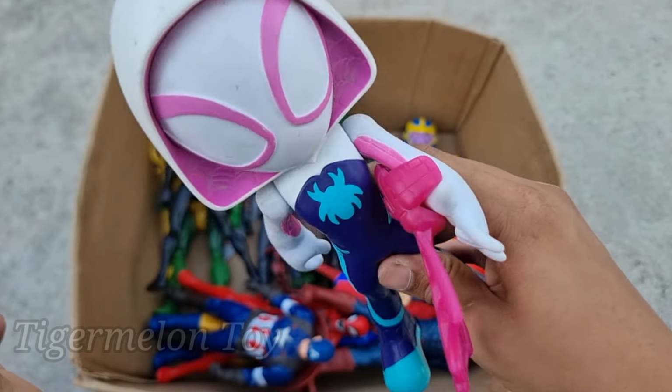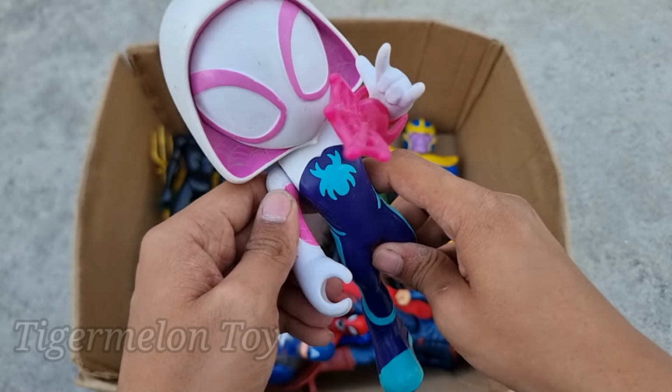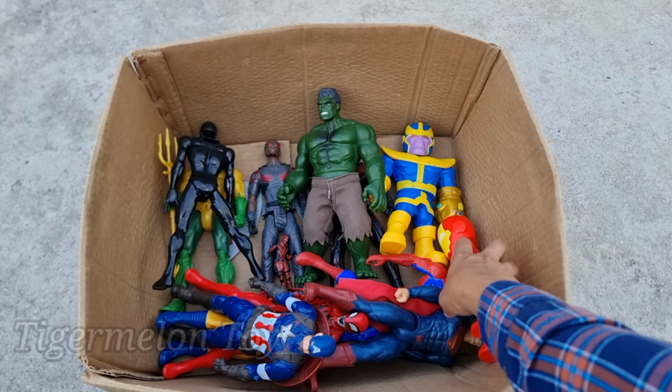Wow, guys, Spider-Girl Gwen is looking very cute, guys. Look at her very cute white hoodie, guys. Look at her very cute pink webs. She is very cute superhero, Spider-Girl Gwen. Wow, she's so amazing.